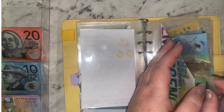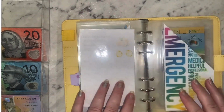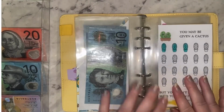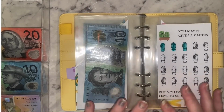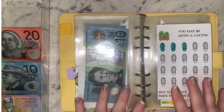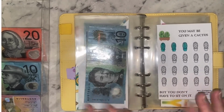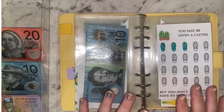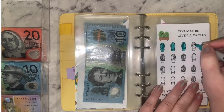I haven't added to this in a couple of weeks, but I have been adding a lot to my savings challenges, which, if I was to have an emergency, can be used for that reason. It's sort of just been keeping me a bit more motivated to save, my new savings challenges. So I think some of that money from those savings challenges will be added to my emergency fund very soon. So I'm going to colour this in now. I've added $5 today, so that will just be 1 cactus.